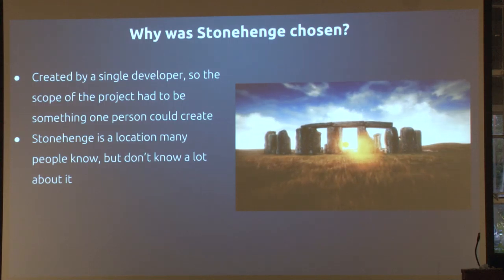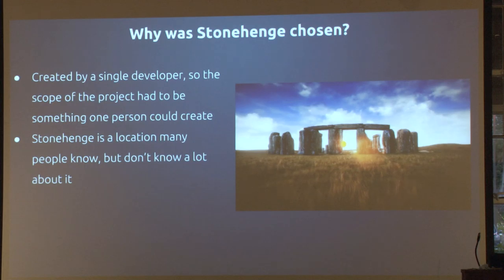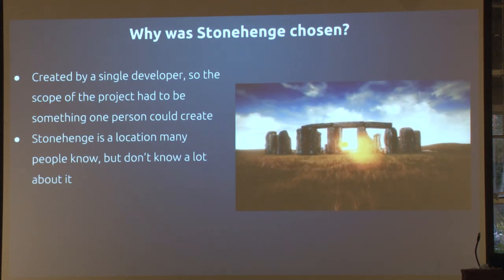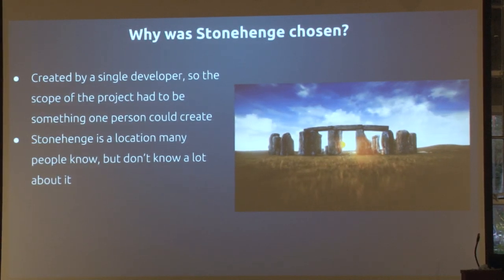Stonehenge is a location many people know but don't know a lot about. I hear sometimes people say that it's just a bunch of rocks in a field. And that's one of the reasons why I chose it.